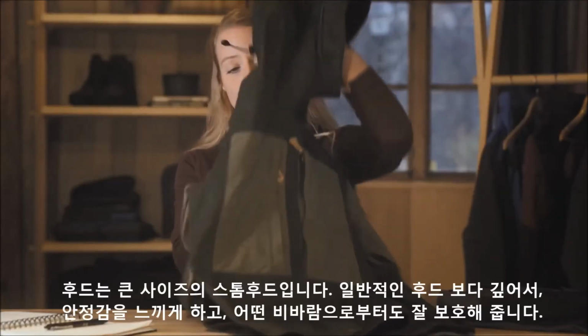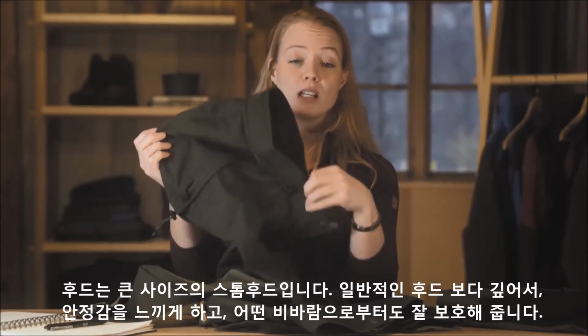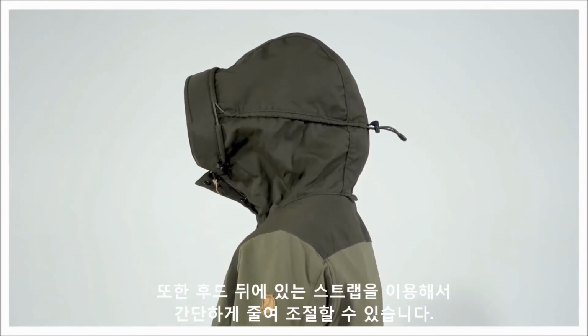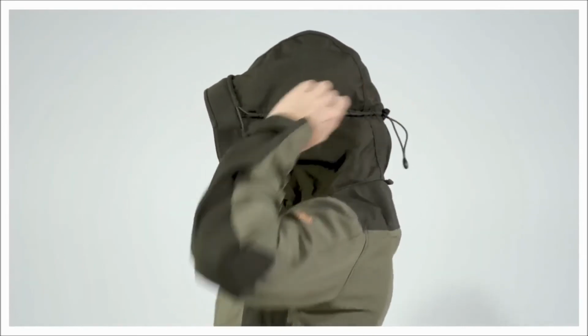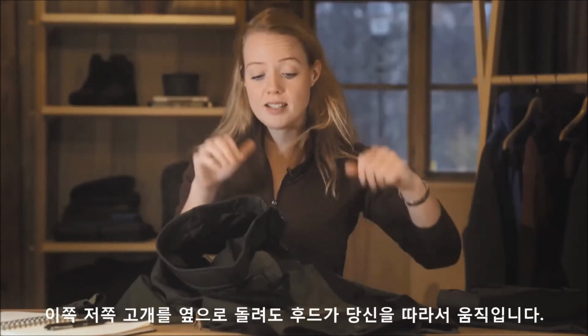The hood is a generous storm hood, which means that it's deeper than normal hoods, allowing you to feel safe in any kind of wind or snow drift out there. You can also fit a smaller helmet underneath this hood easily and adjust it in the back and in the sides so that it moves with you when you turn your head from side to side.